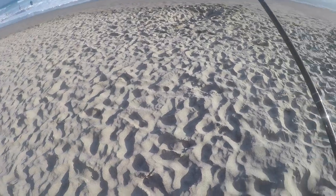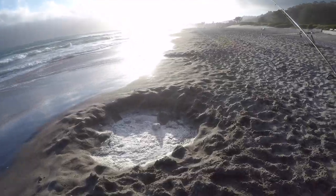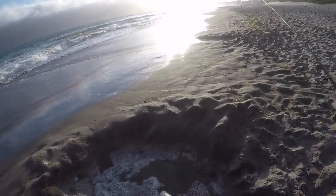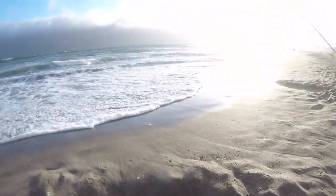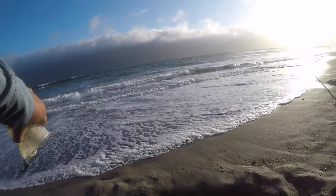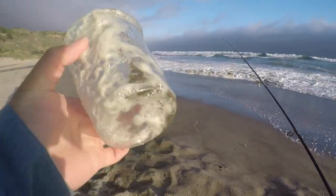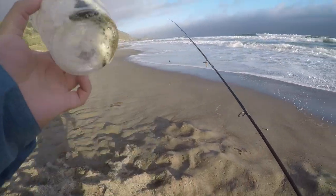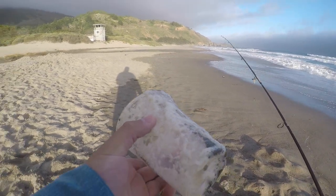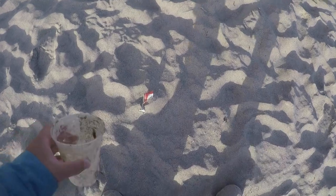Look what we have here, folks. A plastic cap. That is going to go in the trash can later or recycling bin. Oh, my God, guys. Look at this. Look what I found. A plastic cup. That is awesome. A plastic cup with a bunch of sand in it, and this person decided to just leave it here. Oh my God, this is ridiculous. Who the f*** leaves a plastic cup on the beach? F***ing asshole.